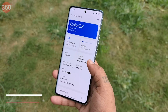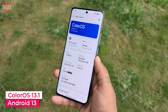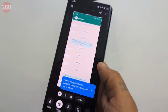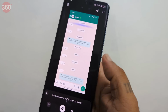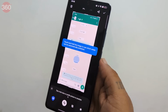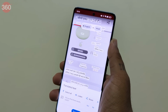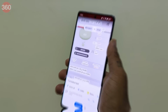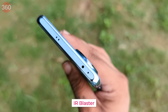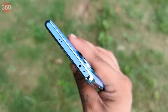The smartphone runs ColorOS 13.1, which is based on Android 13. It packs in a ton of new and exciting features to keep you busy all day long. It enables features like Auto Pixelate, which can identify profile pictures and blur them out from screenshots automatically, Screen Translate, which can translate the entire screen with just a simple touch on the sidebar menu, and a lot more. The OPPO Reno10 5G also comes equipped with an IR blaster that enables you to control your IR-enabled devices like your TV, AC, and a lot more.